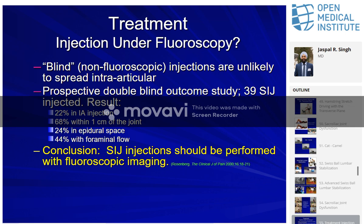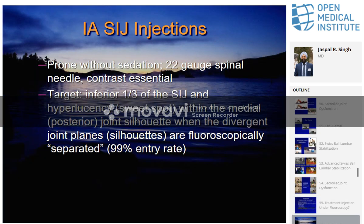But one of the treatments that we do offer is a fluoroscopic and now, more often than not, an ultrasound-guided injection. Basically, the purpose of the injection is twofold. One, it's diagnostic because we do use anesthetic. Then there's the argument of using a steroid or not. If we believe, and I believe that this is a micro-motion pathology and not a true inflammatory pathology, what is the advantage of using a steroid?